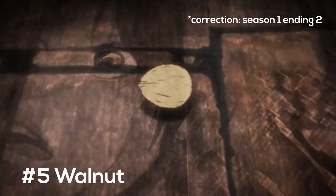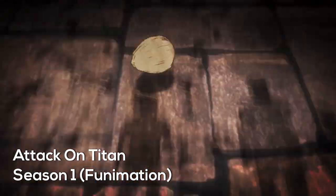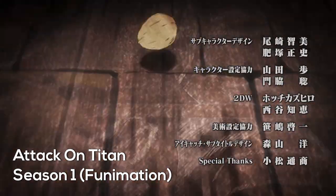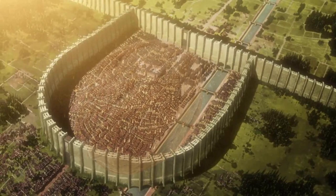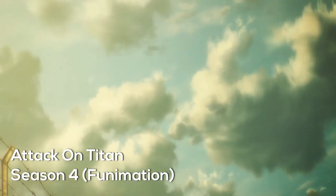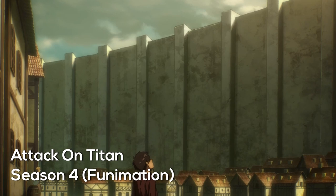So number five is the walnut. The walnut shows up in the season two end credits. The song is Great Escape by Cinema Staff. And walnuts have multiple meanings in history and different cultures, mostly that there is something precious hidden beneath a hardened exterior. And of course, the hardened exterior of a walnut can be related to the walls that they are behind, as well as breaking free of the walls, breaking free of fate. And of course, through finding Eren and learning the history of Titans and Grisha stealing the Founding Titan and things like that, they're breaking fate, so therefore breaking the walls.